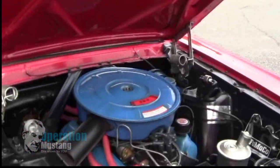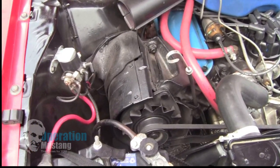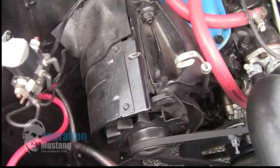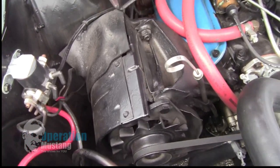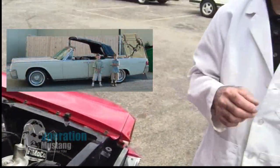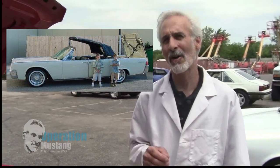Now, a generator was an apparatus that they used all through the 50s, and most early cars had generators on them. But in the early 60s, they started getting away from the generator and into the alternator. As a matter of fact, the first American car to have an alternator was the 63 Lincoln convertible. I owned one of those a few years ago, and that car itself had a lot of innovations on it.